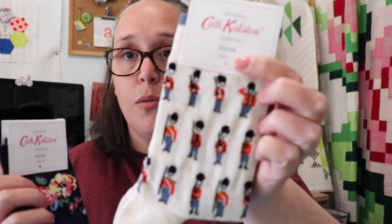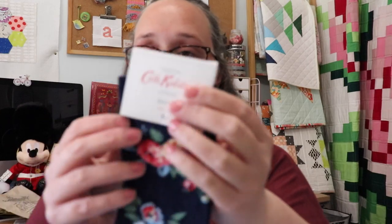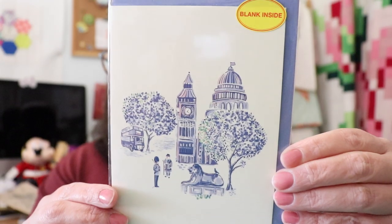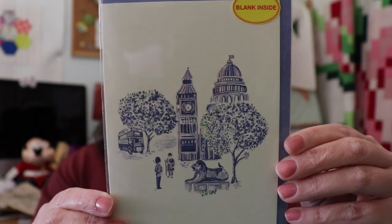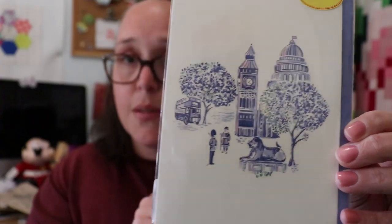I got two pairs of socks. I got this one with the London Guards on it. This was £6.50, and another pair, same price, with just the flowers on it. I got another card. This one just has a beautiful blue water sort of illustration of London. I love this print. This has been on a lot of things that she's done. I paid £2.50 for this card as well as the other one.